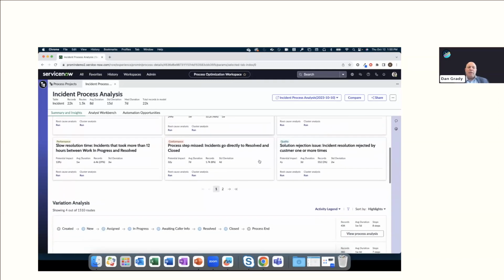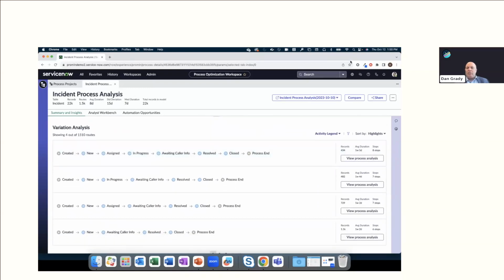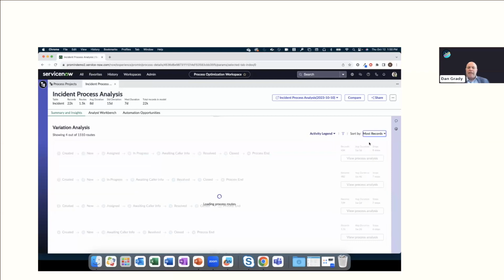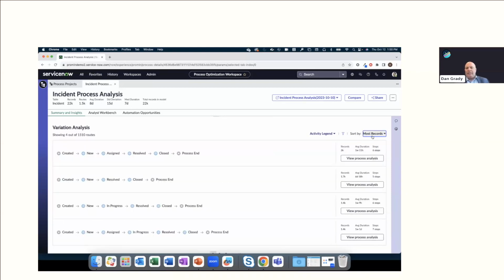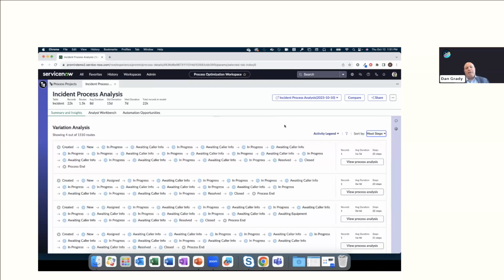Now, as I move down the screen from the improvement opportunities, we get to what is known as variation analysis. What this allows us to do is look at all of those individual 1,500 routes that these incidents took to get to closure. I can look at the routes by, let's say, the route that was taken most often, or my favorite one to do is the ones that have the most steps involved in them. We're looking at a project here in which we decided to use state and look at state transfers to identify inefficiencies. I'll show you another one a little bit later on, where we look at how things are moving through different assignment groups.